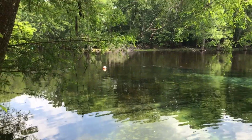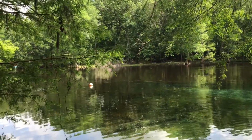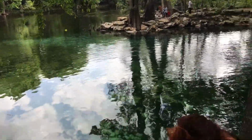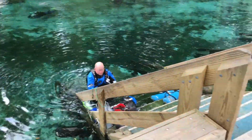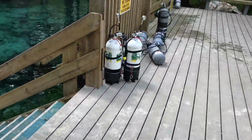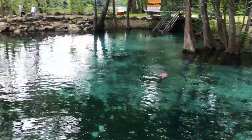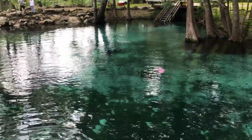I'm gonna go ahead and switch around the camera and do a front view. So here's the Santa Fe River right there. That's the river I told you, you can start off and float down. You come in here. You can walk down the dock here and get inside. You can see the scuba divers down here are scuba diving down into the caverns.